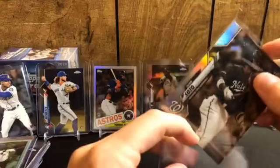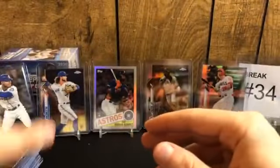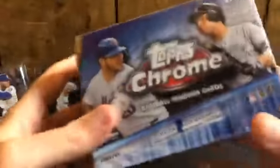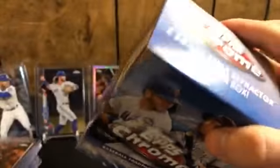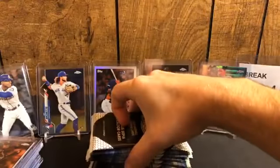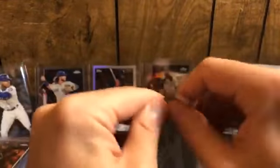Alrighty, last box. Good luck. Sealed. Empty box. 1, 2, 3, 4, 5, 6, 7. Our CPM makes 8. Good luck, guys. Let's finish strong.